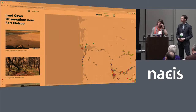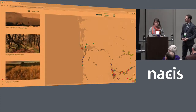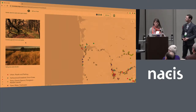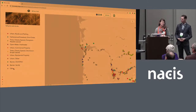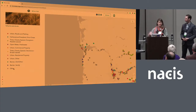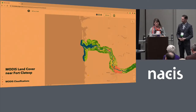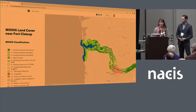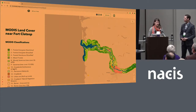And so we had quite a few observations from this area this summer, and here are some of the photos that were submitted: sandy areas, loosely spaced trees, tall grasses, and you can see a lot of them are "other," so those are people who didn't label things, and we're working on that. We're going to put photos up online and have people do post-classifications, so that's a whole other topic for a different day. We can talk about that later if you want. And so now we're going to compare what people actually posted from this summer when they did the Go On the Trail challenge to what MODIS actually says the land cover is in that area.